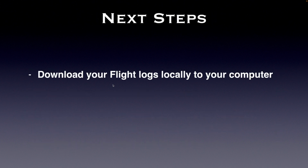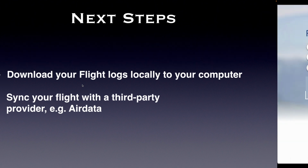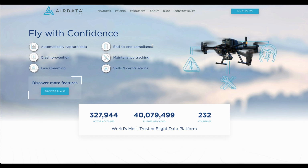So what should be your next steps? First, you should download your flight logs locally to computer and save them. But only saving them may be not very useful, so my advice will be sync your flights with a third-party provider, for example Airdata. Airdata will give you much more information than DJI, so as a wrap-up for today, I'll give you a short introduction into Airdata and how to upload your existing flight logs. If you're already syncing your flights to DJI, you may recognize that what you get out of there is not too much information. So this is where Airdata comes into play.